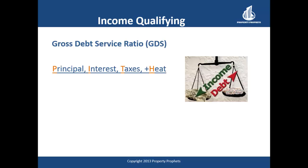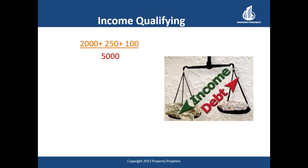This is then added up and divided by your combined family income. So let's do an example. Let's say the mortgage payment is $2,000 per month, which is a combination of principal and interest. We then add our property taxes, which we'll say are $3,000 per year or $250 a month, and then we add that $100 for heat. We'll say our combined family income is $60,000 per year or $5,000 per month. Now, if we do this calculation, we get 47%. Now, lenders want you to be under 32%, which means they're uncomfortable when anyone is spending more than 32% of their income on their housing.